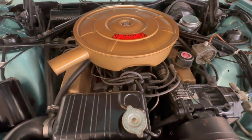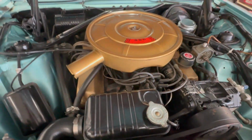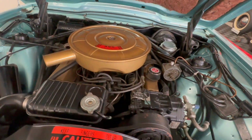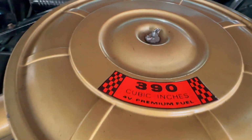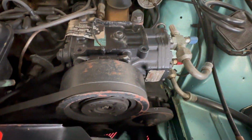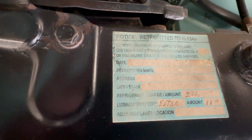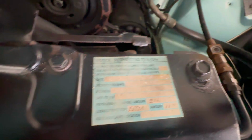At the heart of the matter here is a 390 cubic inch V8, factory rated at 300 horsepower back in the day. And it's bone stock, pretty much everything. A stock intake, a 4-barrel carburetor, gold valve covers, gold air cleaner with a 390 call out. And as you can see here, that's a factory air compressor, and it blows nice cold air into the cabin. And as you can see up here, it has been retrofitted to 134A refrigerant, another plus.